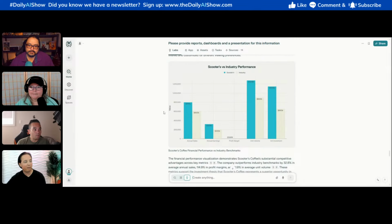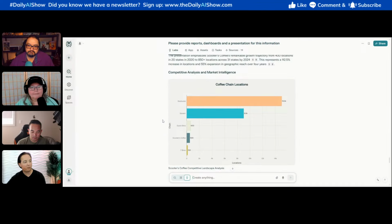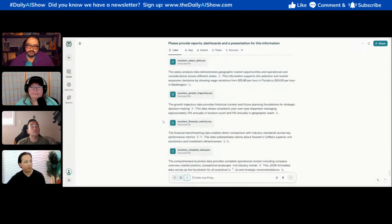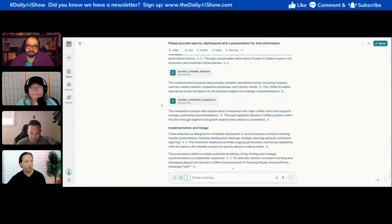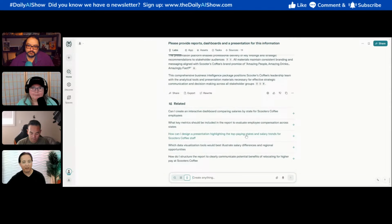And then we get stuff like here as far as their industry performance. We get some graphs as far as their competitive analysis, which was in the slide deck, where their growth is to 1,000 locations. We get all the CSVs that I can immediately pull and do other things with. So perhaps I want to do other stuff there, some JSON files, and then implementation and usage, and of course you get follow-up to it.